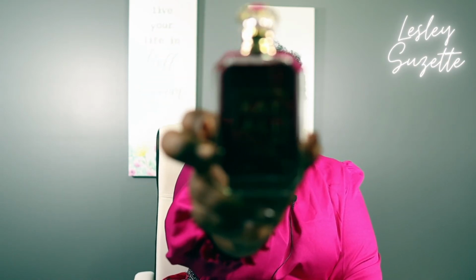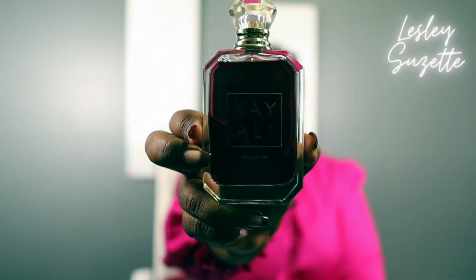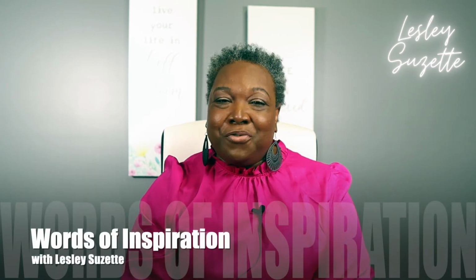Tonka bean, it's just beautiful, you all. And I love it. I'm so appreciative to have it. And I'm looking forward to many, many, many more layering combos. Y'all, tried and true vanilla-based fragrances. Kayali Vanilla 28. Oh my goodness. So beautiful. So doggone beautiful. And you are so beautiful. You are beautiful out there.